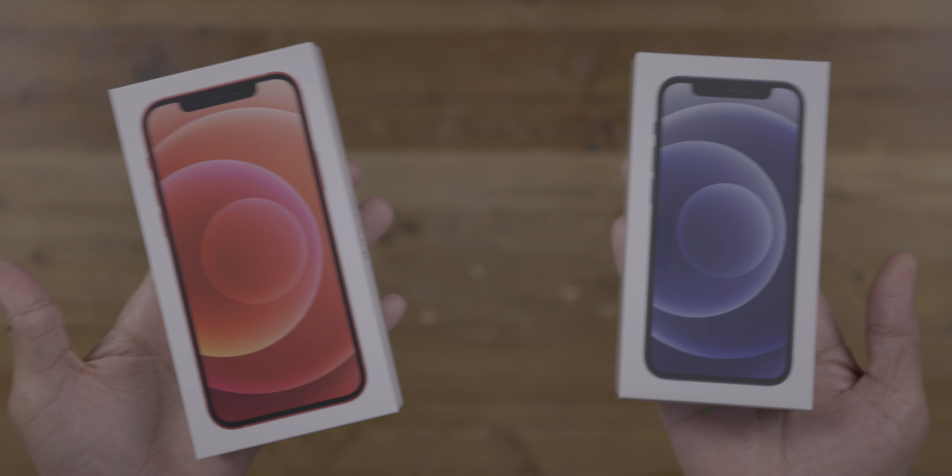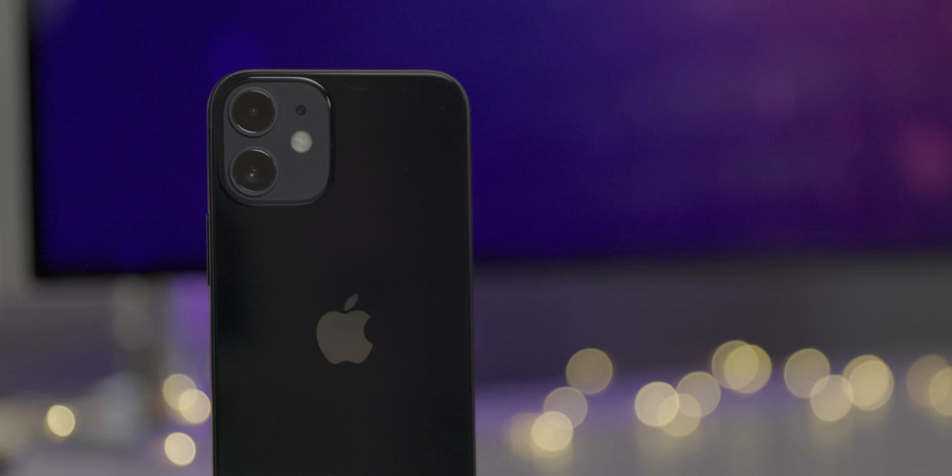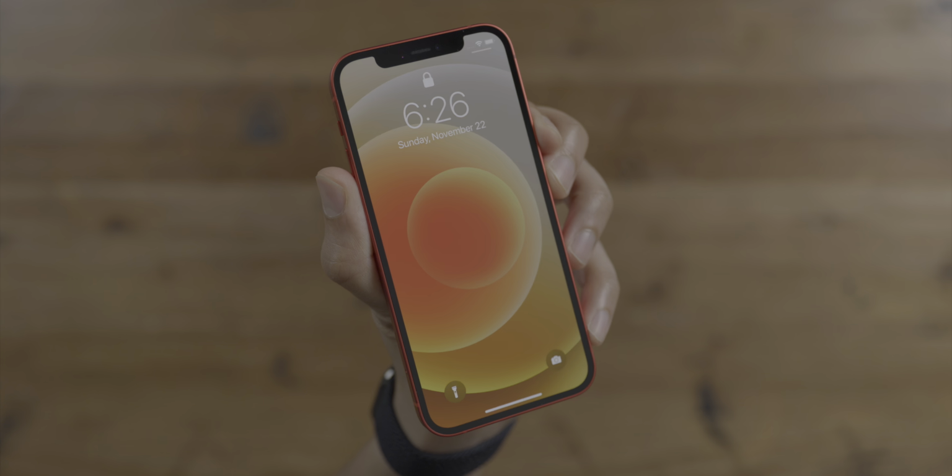A review of the iPhone 12 and iPhone 12 mini, a 4K HDR video powerhouse.